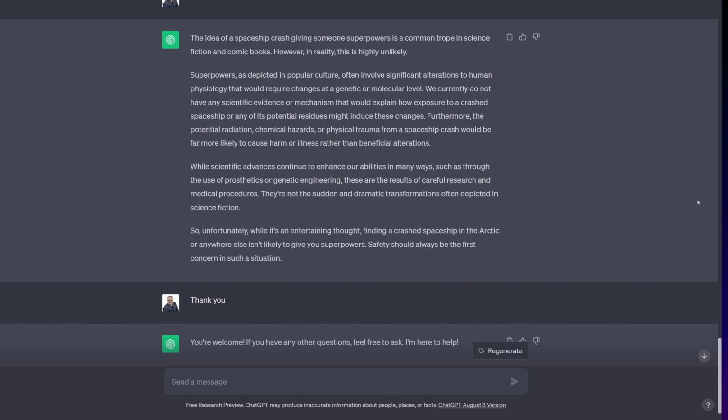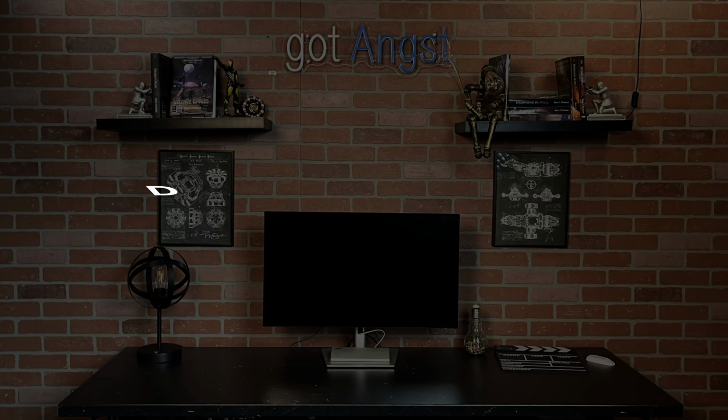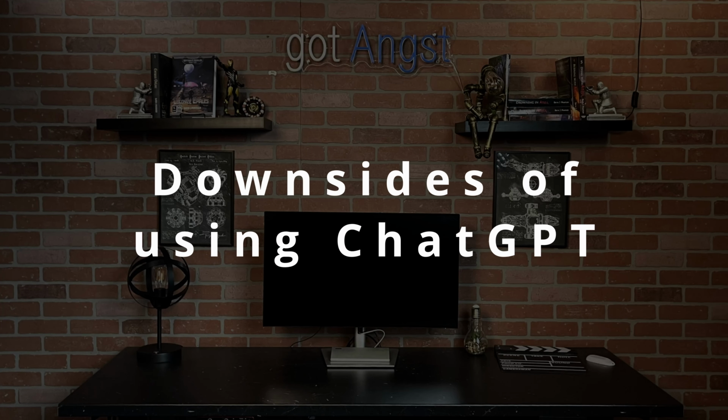Could the spaceship give me superpowers? The idea of a spaceship crash giving someone superpowers is a common trope in science fiction and comic books. However, in reality, this is highly unlikely. I'd just like to point out that highly unlikely means it could still happen. Really, though, while some of the answers might be obvious, how many different websites would you normally visit to gather this much information? What are the downsides to using ChatGPT?